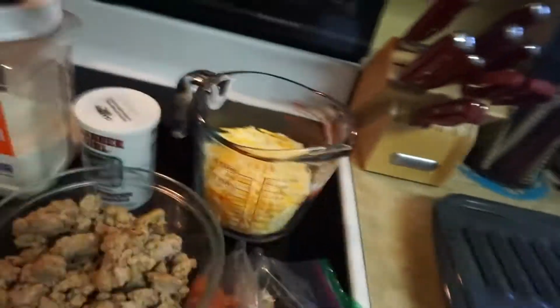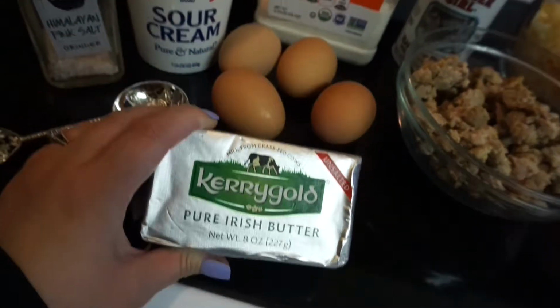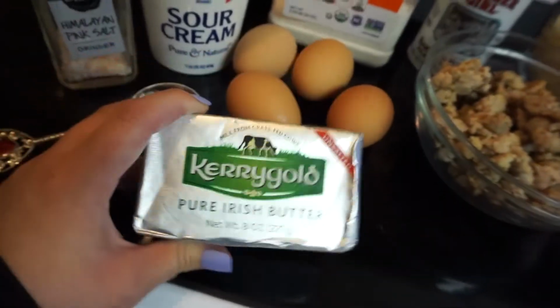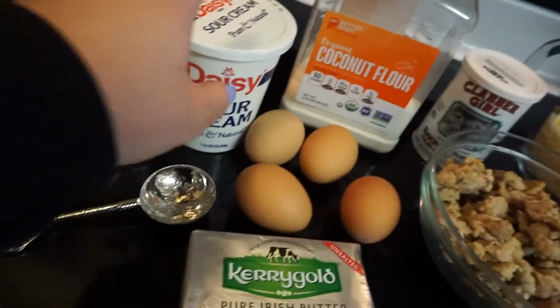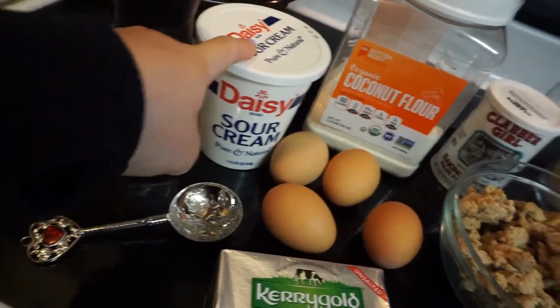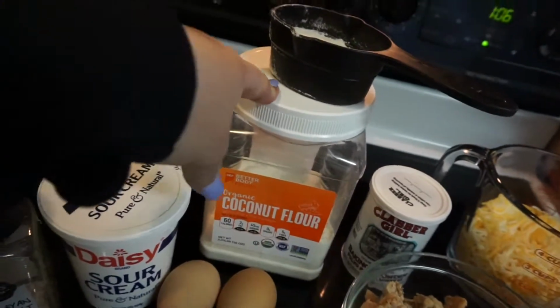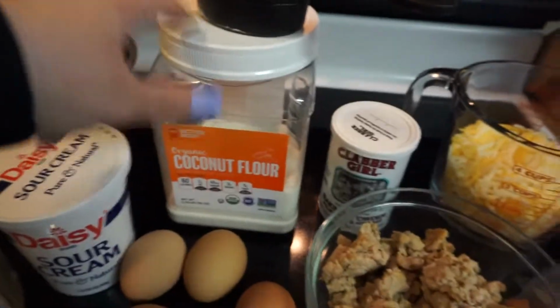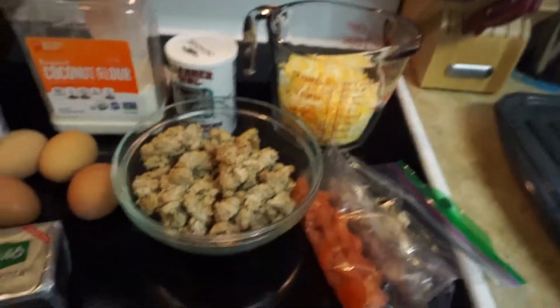So we have about a pound of sausage, 2 cups of cheese. We're gonna use 4 tablespoons of butter. This is a grass-fed butter. Cool. 4 eggs. Need some salt. 2 tablespoons of sour cream. A heaping 1/3 cup of coconut flour. Yeah, I'm starving. Some baking powder. Like I said, I'll link the recipe down below where I found this.